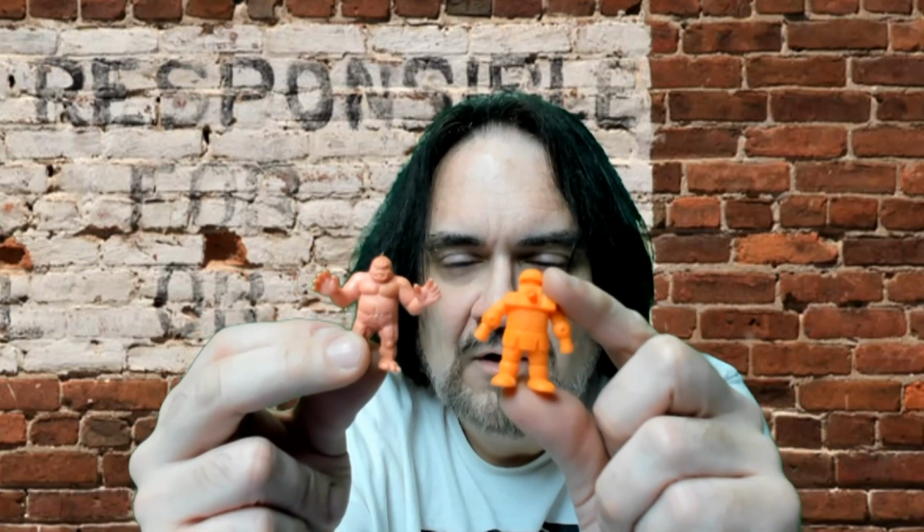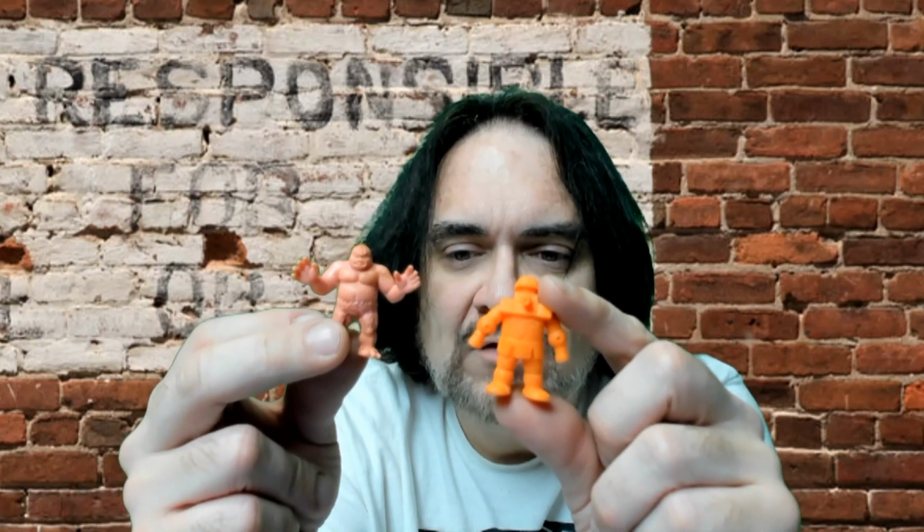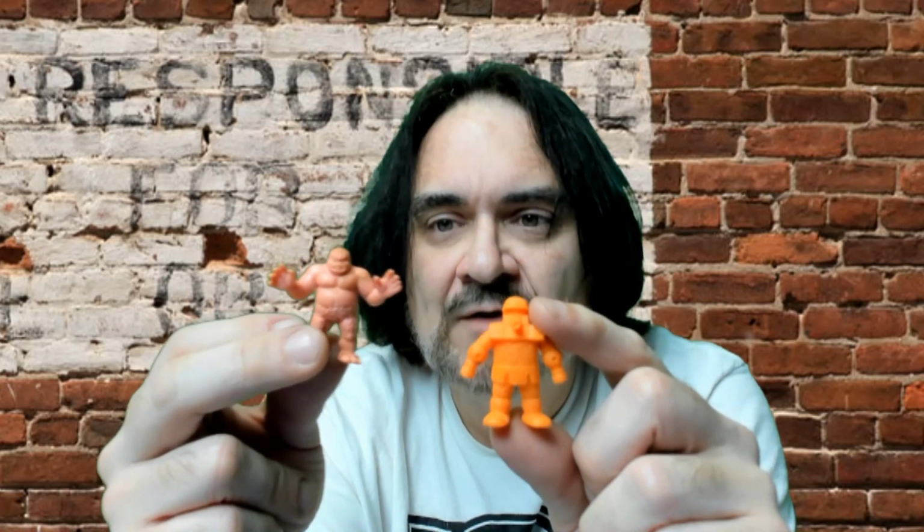Some of these Muscle Men, individually, one of these little tiny figures can go for, say, $500 or $600. No exaggeration. There's one that has swords in his hands and he's got 3 arms on each side. I've sold a couple of those in the last, say, 5 or 6 months for almost $80 a piece. So these are something I always, always, always look for.